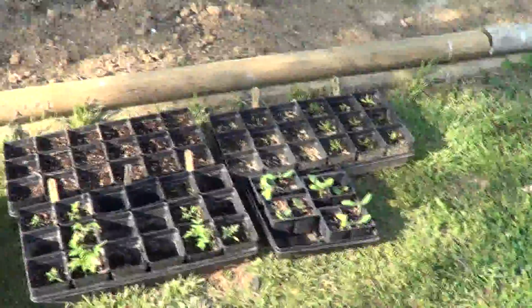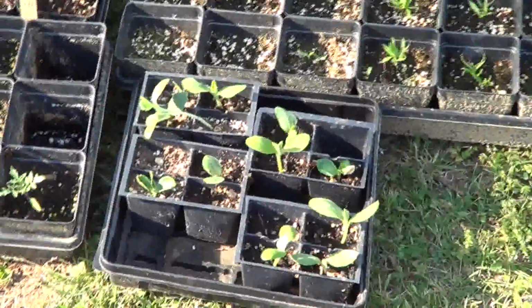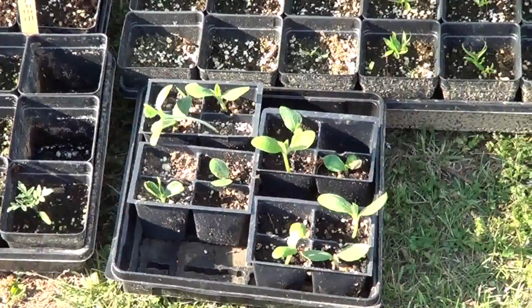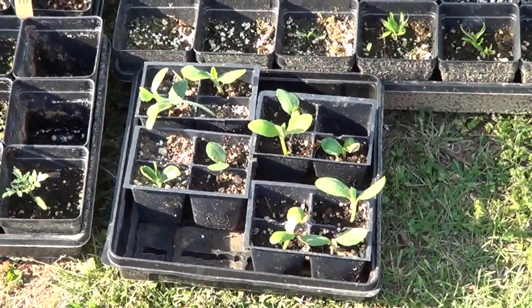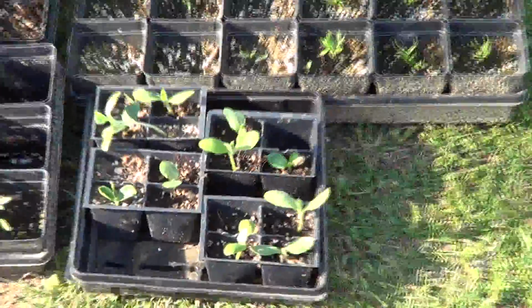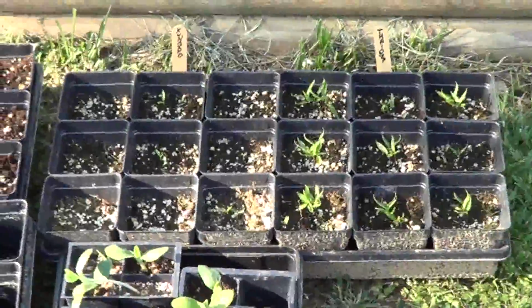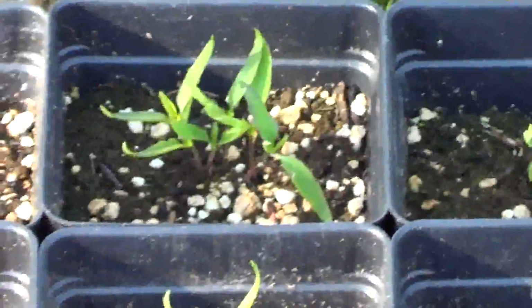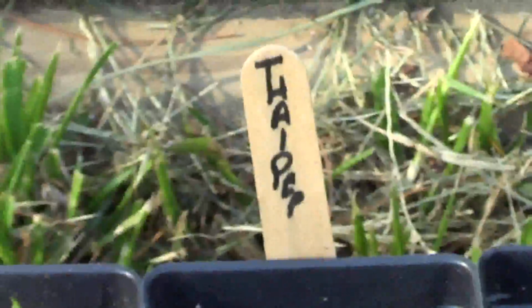And then I've got these, some cucumbers, but I can't remember what kind, and I didn't mark them. All I know is they're cucumber. I think they're Market Moors. And then my last tray here is all peppers. And you can see these are coming up really good. And you see that right there? That's Thai Dragons. All of these are Thai Dragons.